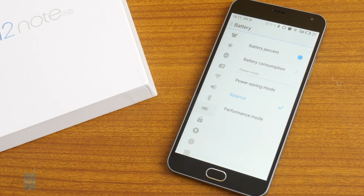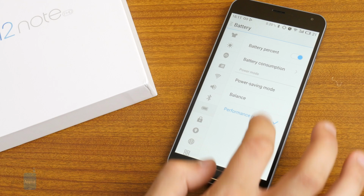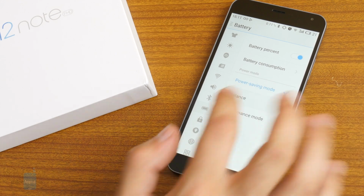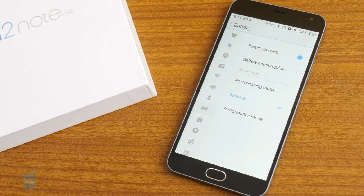The phone does not support Quick Charge 2, but it has a powerful 10-watt charger that takes just a bit more than 2 hours to fully recharge the battery, and that's sufficiently fast in our books.